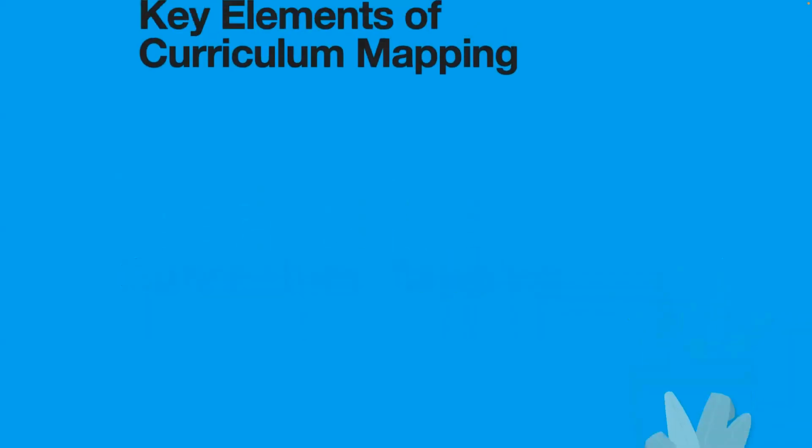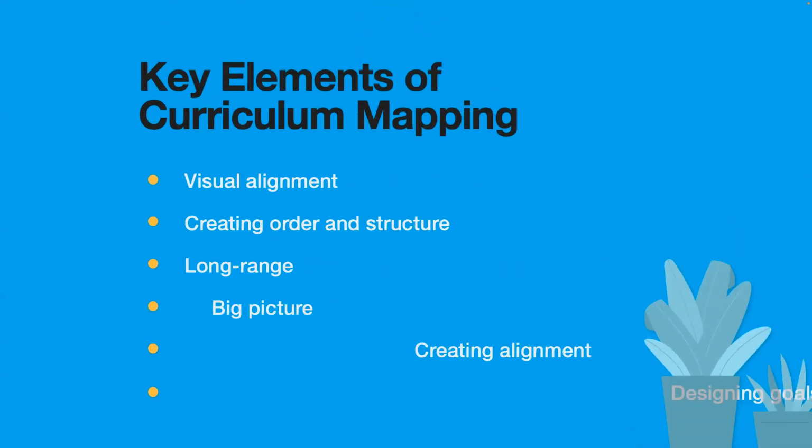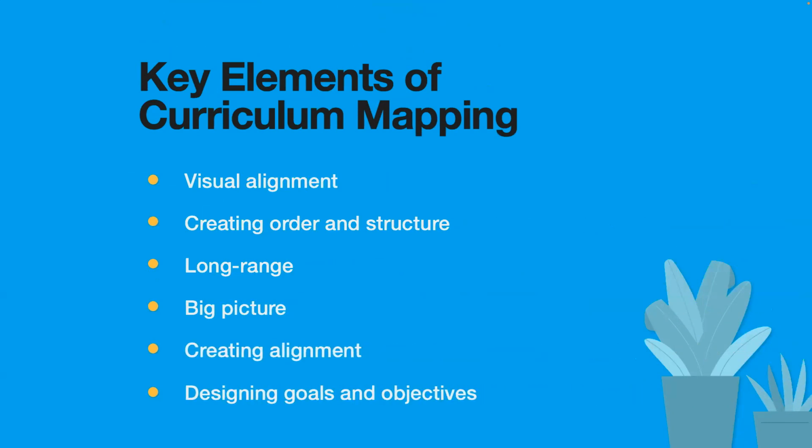So let's dive into some of the key elements. The very first one, and I like the fact that Miriam, it's described this way: visual alignment. It's not just alignment; it's actual alignment you can see. Yeah. Talk about that a little bit.